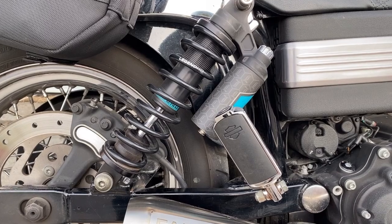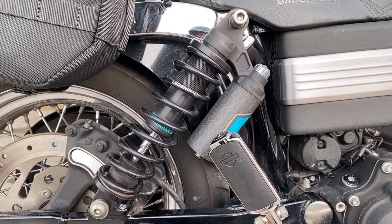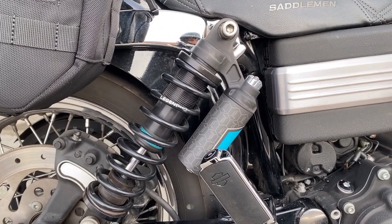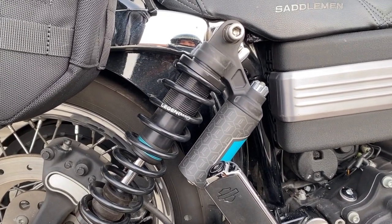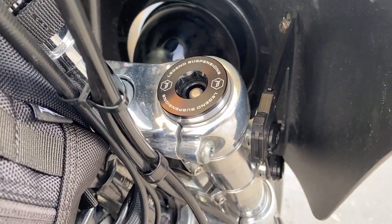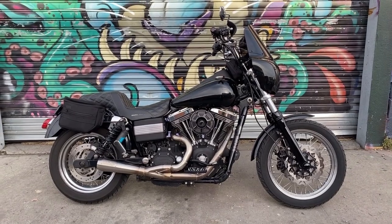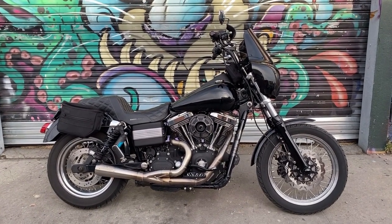Suspension, we're rocking the 13-inch top of the line Legend Revo Arcs. These things are insane if you haven't ridden with them yet. The Revo As are great too, but this is just a completely different level. So again, top of the line suspension in the rear, and of course we're also running the Legends front suspension in the front. So you're getting top of the line performance in terms of the engine work, and top of the line performance in terms of your suspension.